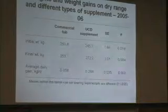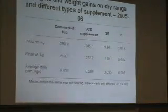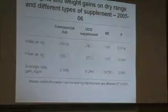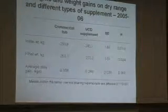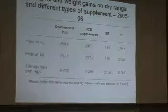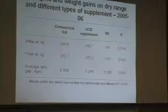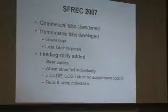So when we combine the 2 years of data, okay, we wind up with cattle between a 5 and a 5.5 weight, gaining over the summer, and a huge increase in the performance of those cattle. They were gaining about half a pound on that dry range using our supplement. Okay, so this was all very encouraging stuff.